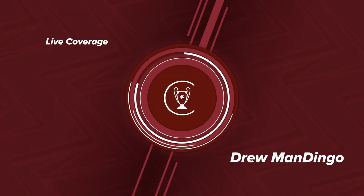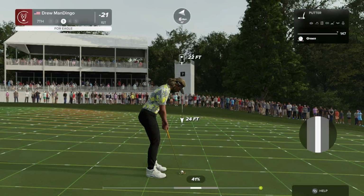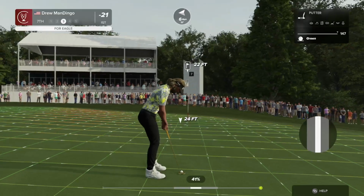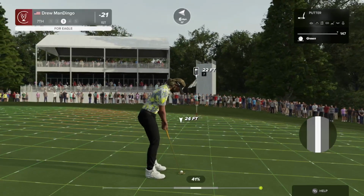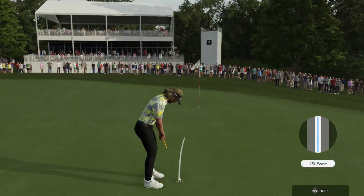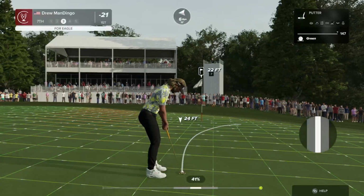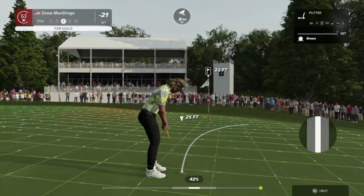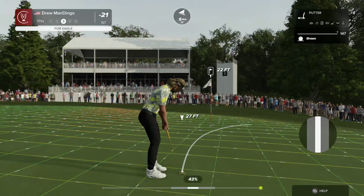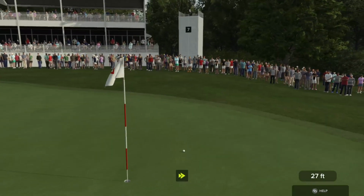And now this is why you can never get comfortable, even if you're leading a PGA Tour pro. This is what they do. They mean business. Well, it'd be nice to make this one. This one's for eagle. Just didn't drop.